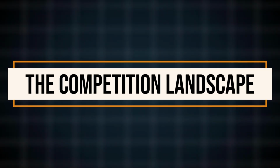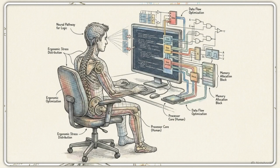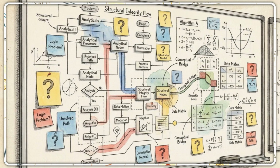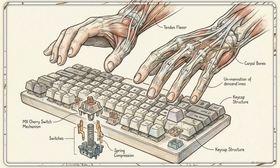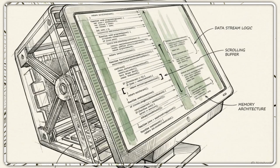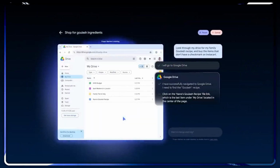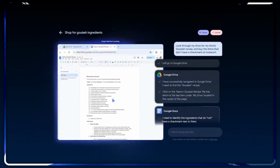The competition landscape, let's be fair. GPT 5.5 dominates pure reasoning and data analysis. If you need deep analytical work, it's still the leader. Claude Opus 4.7 owns long-duration coding tasks. Hours of coherent logic. Incredible for complex development projects. But neither competes with Gemini 4 on execution. They're tools you talk to. Gemini 4 is a system that manages tasks on your behalf.